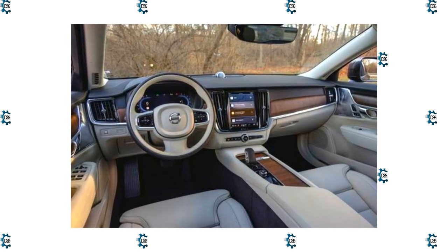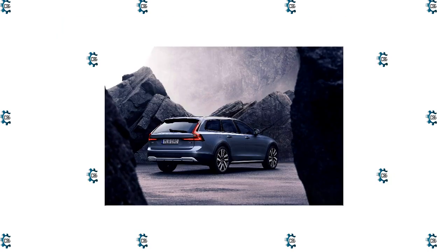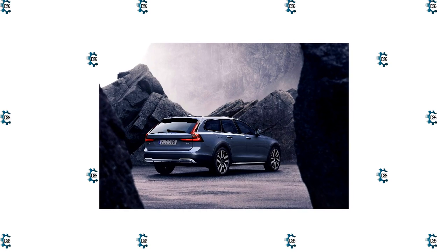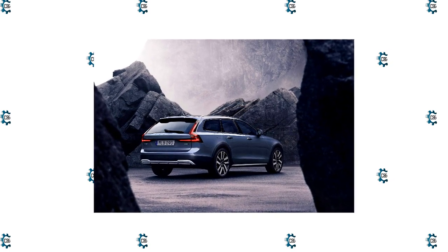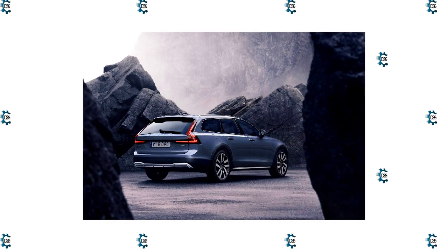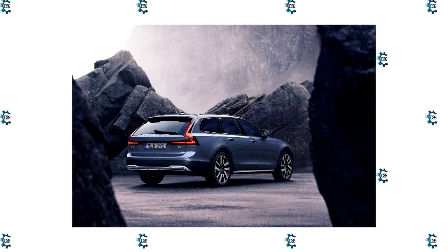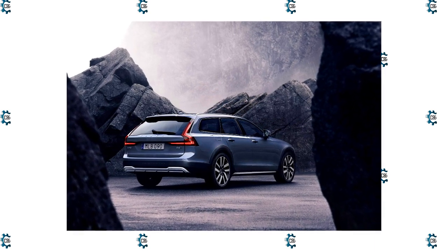The Volvo V90 Cross Country is a 5-seater vehicle that comes in 2 trim levels. The most popular style is the Ultimate, which starts at $65,145 and comes with a 2.0 L i4 SC and turbo engine and all-wheel drive. This V90 Cross Country is estimated to deliver 22 mpg in the city and 29 mpg on the highway.